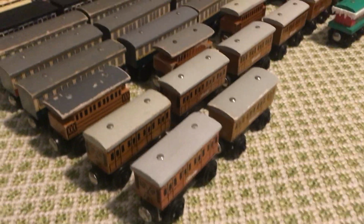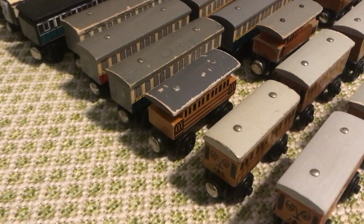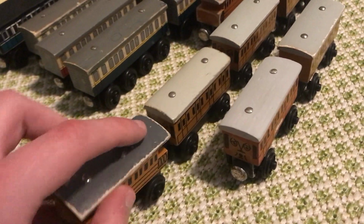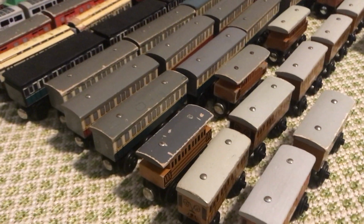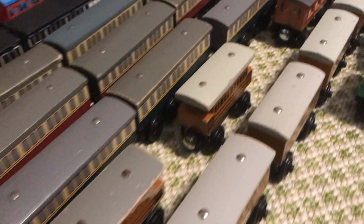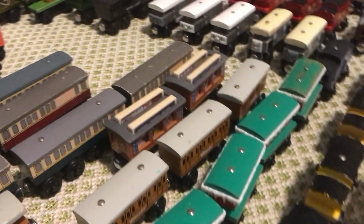Okay, coaches. Here's 93, 94 Annie and Clarabel. Some old style Annie and Clarabels. 5 Clarabels. 93 Henrietta, but both magnets are the same. They're both south magnets, I think. Slightly newer Henrietta, and the 2003 Henrietta. There's 2022 Annie and Clarabel, which just looked really weird.